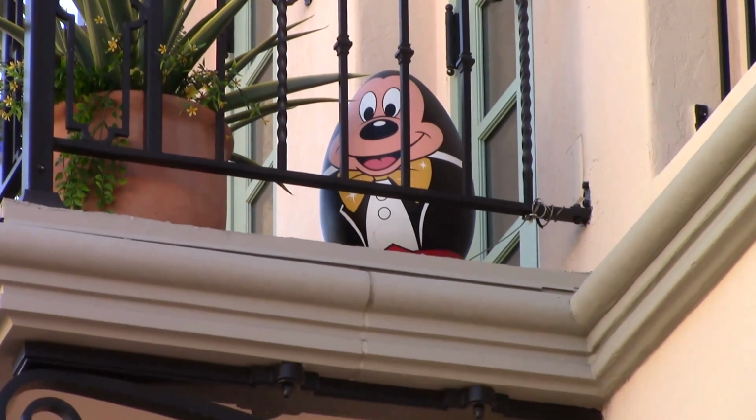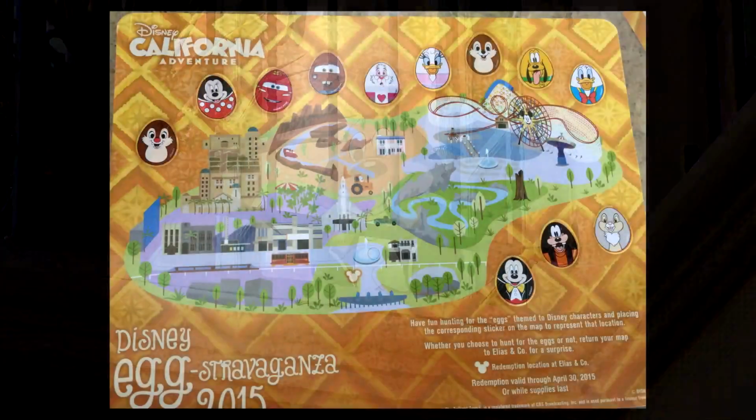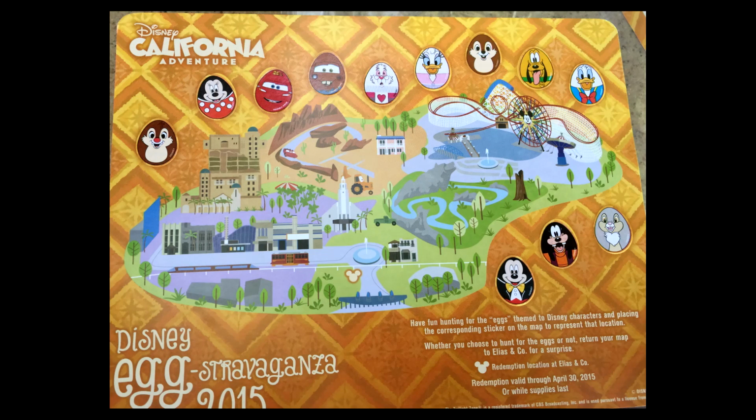Yeah. So that was it. That was the whole Easter egg hunt. There are all of the locations. What did you think? Was it fun? I thought it was actually pretty fun. I really like California Adventure. They always try to make it a little more difficult than Disneyland, a little more interesting, I feel like, every year. But maybe that's just in my head.